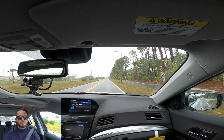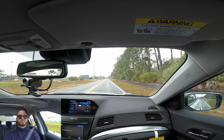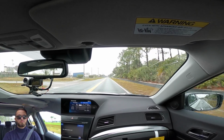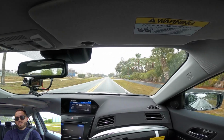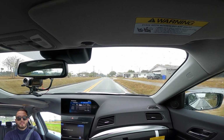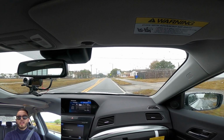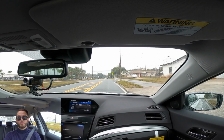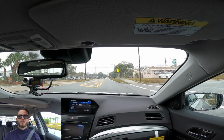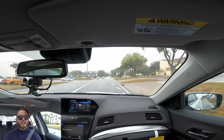Give it a little go. And I mean, it does its job. 6.6 seconds, 0 to 60 roughly. It's obviously not going to be the fastest in the category, but for the visibility, I can see through the front windscreen. What Acura does is really good. They make the A-pillars push back more, so it gives more visual space in the front. So that does help a lot.